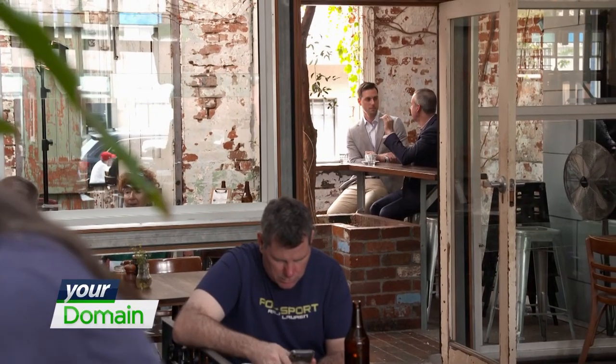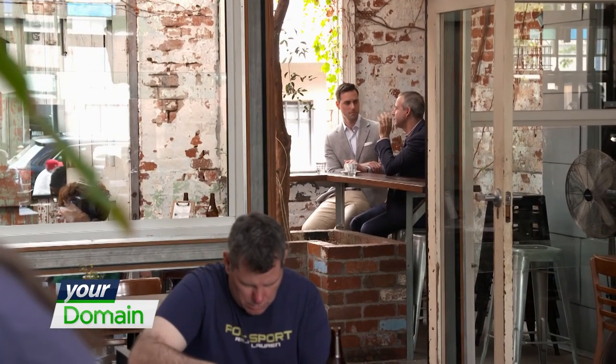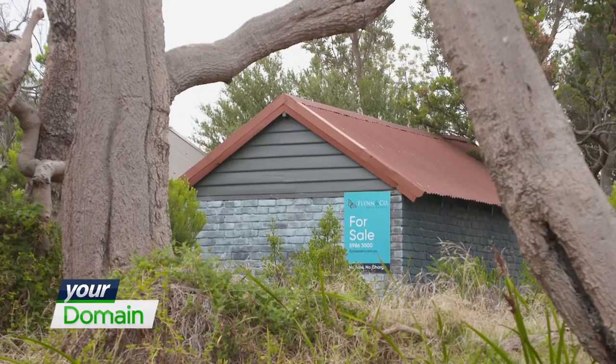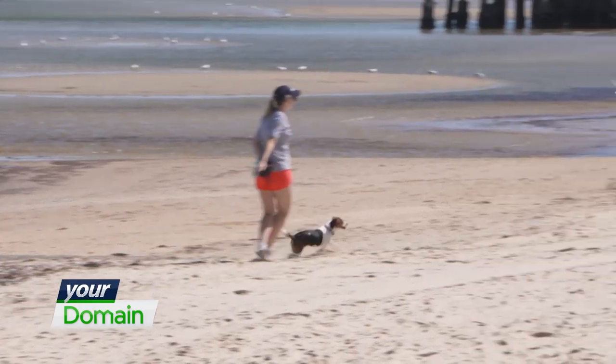Property advisor Ben Kingsley has had plenty of experience with clients keen to purchase holiday homes. We always buy with our hearts instead of our heads when it comes to property. We need to stop and think rationally about what we're trying to achieve here. If we're trying to achieve a lifestyle choice, then maybe consider it. But if we're trying to achieve a return on investment, then let's hold back.